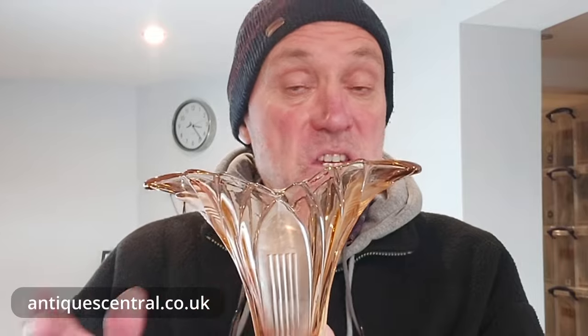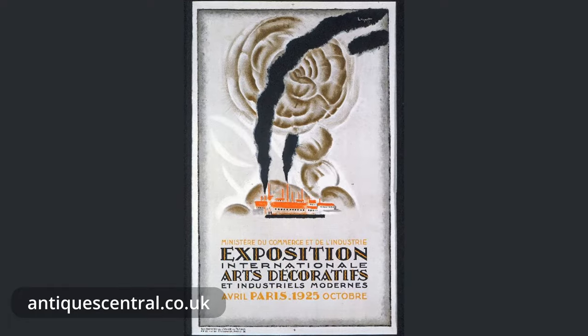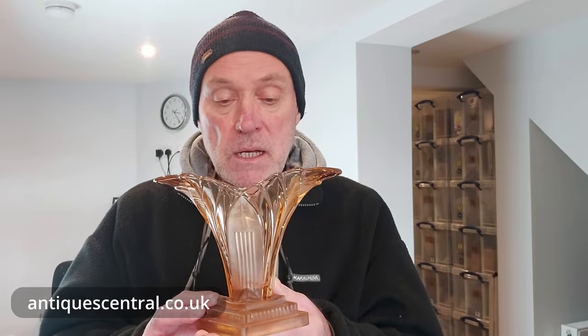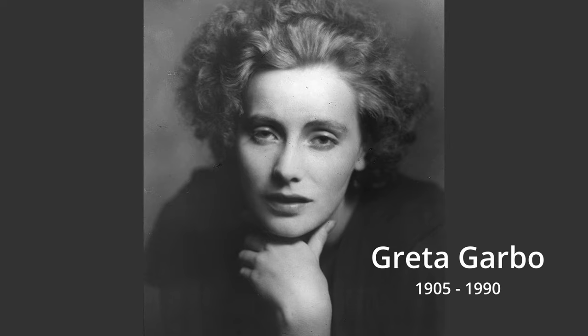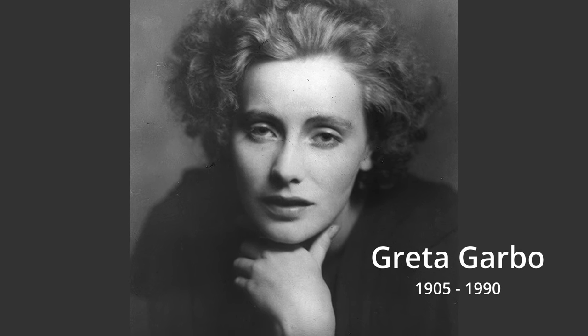Now, they do a range of these, and it's called the Greta range. Now, I don't know, pre-war, because obviously Art Deco is 1929 to 1939 approximately, although it did come out of the Decorative Arts Exhibition in Paris, I think, in about 1925, but it began to get well-established in Europe and North America, I think, really during the 1930s, leading up to the Second World War. So I'm wondering whether Greta has anything to do with Greta Garbo, the famous, is she German, actress?